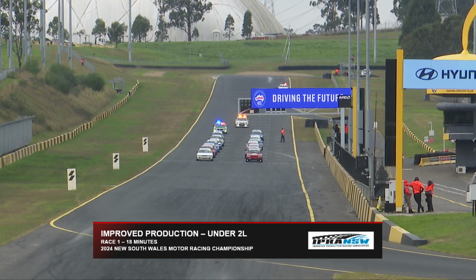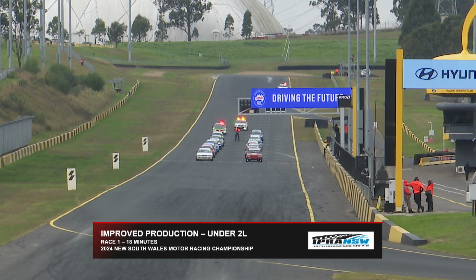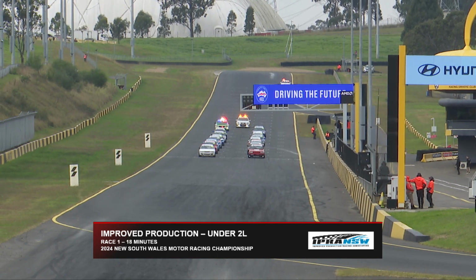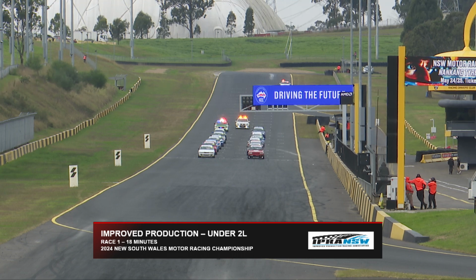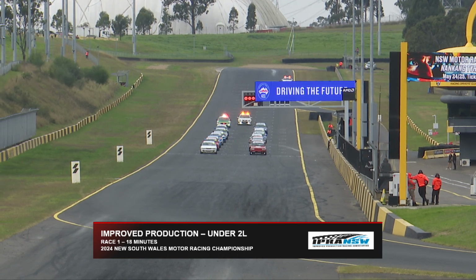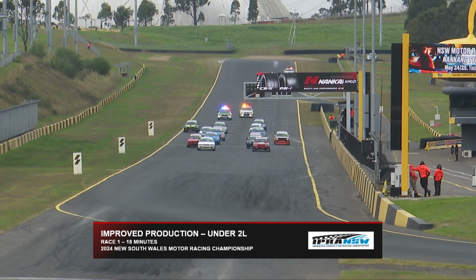Position number 15, which is our total of our field. I must make a point of going and finding Danny Castro Senior later. Very, very good sports sedan driver back in the day. It's a bit concerning, all these second generation names we're seeing, but never mind that. Red lights are out and away we go. Let's see who's doing the business.